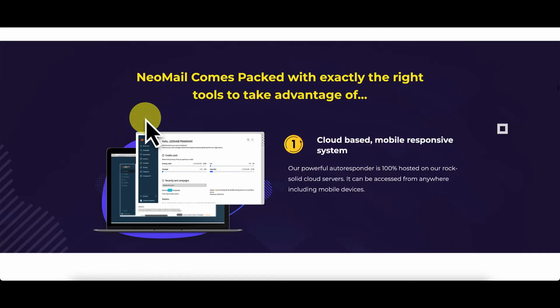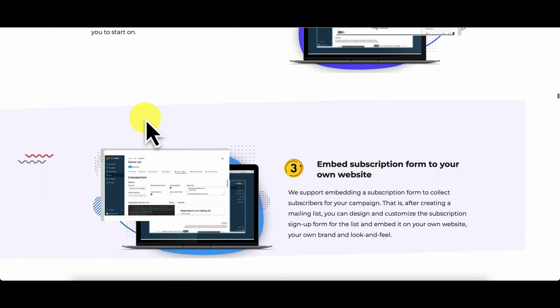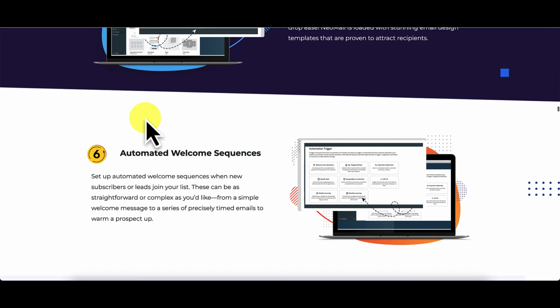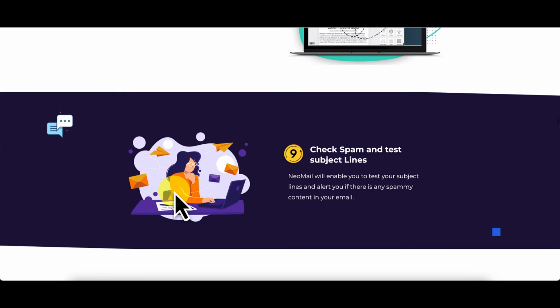So let's have a look at some of the other features not mentioned earlier. You can embed your subscription form to your own website. Now, there are automated welcome sequences. So that is wonderful because you just need to plug and play and tweak it a bit. So you can add all types of email content. So that can be images, video, GIFs, and text as well. Now, you also have the ability to check spam and test subject lines.